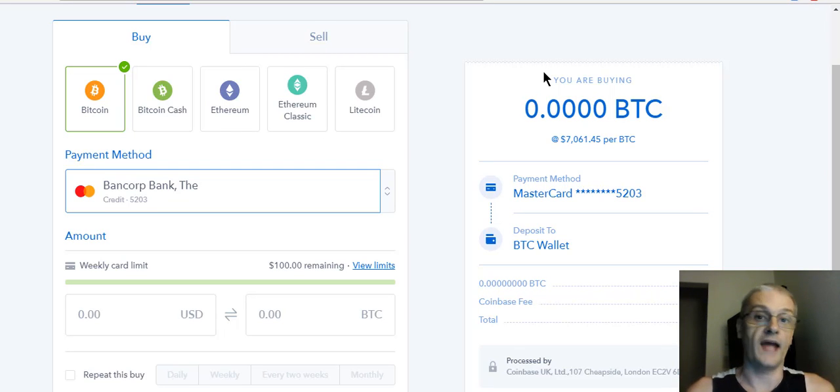So the preferred method is, of course, Coinbase, and all you do is use your PayPal debit card, add that as a payment source, and buy with that, and of course that will come out of your PayPal account.